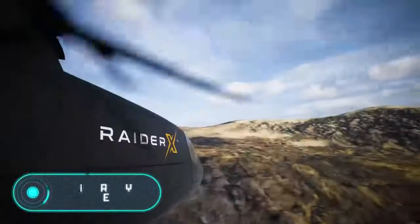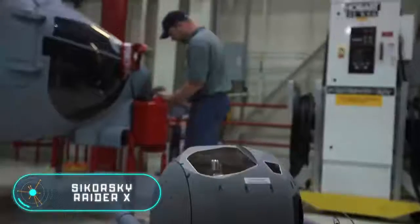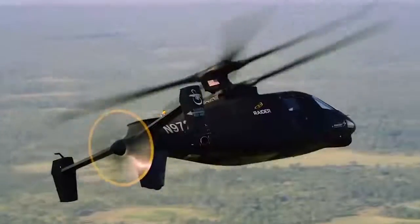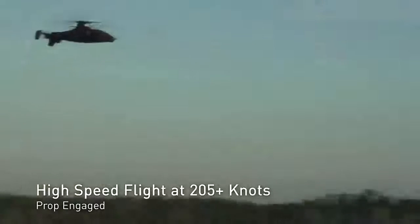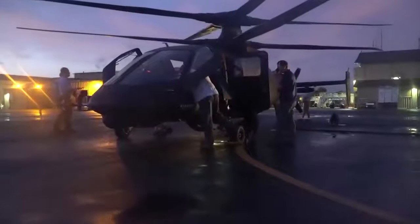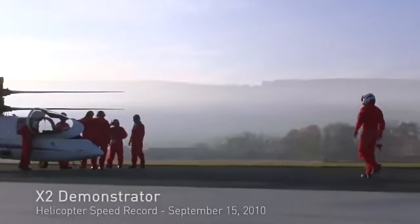Sikorsky Raider X. The helicopter you see on the screen allows us to imagine the future of these air vehicles. This is what the most technologically advanced helicopters will look like in the following years. The Raider X from the American company Sikorsky is a concept designed specifically for the Future Attack Reconnaissance Aircraft program initiated by the US Army in 2018.